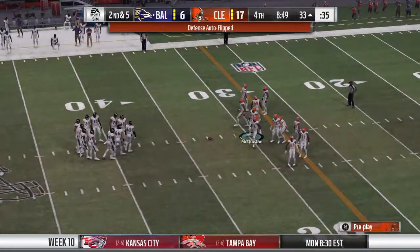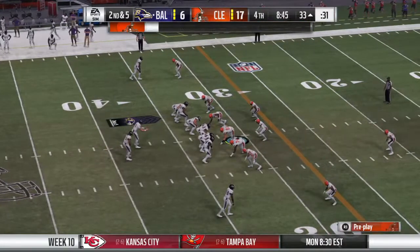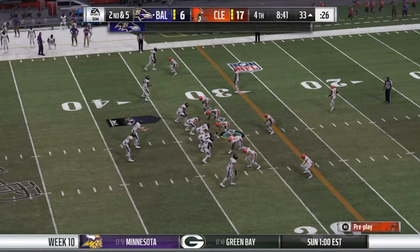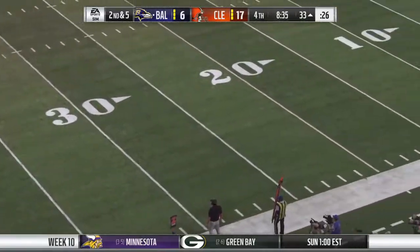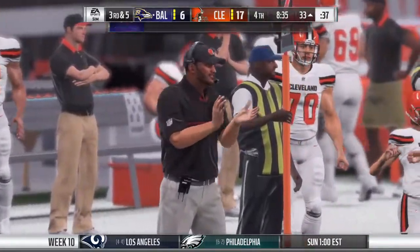But that's what you're looking for when you want to throw the ball downfield. You want one of those guys who can play out on the perimeter, can play out wide, who can not only get open, but when they're covered, can uncover themselves downfield and create catches. Looking to throw, Brock, and he's just going to get rid of this thing, to no one here. He throws it away.